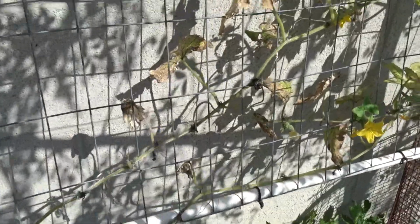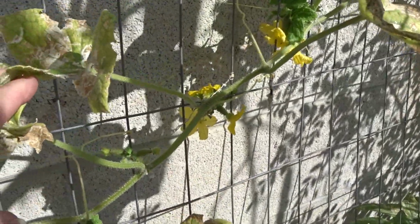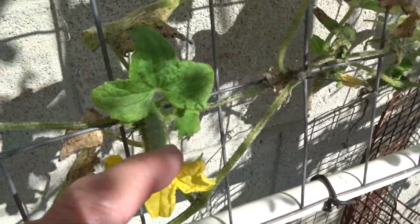Ants can be, look at that. It's full of cucumber, all because I got rid of the ants. Look at all the new flowers and the new cucumbers growing. Look at that. I'm going to get a whole new batch of cucumbers. Look at this.